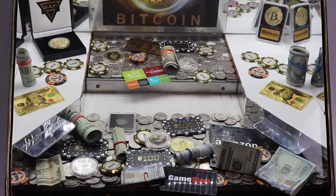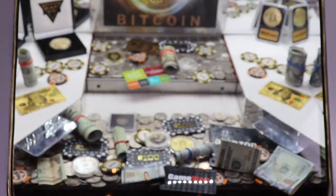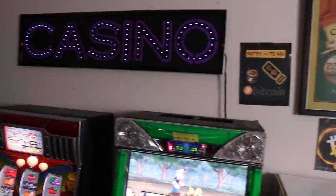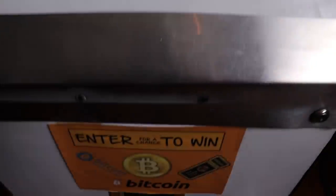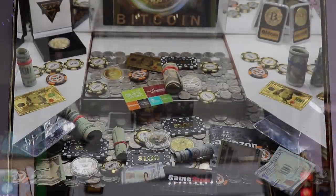So what they're doing, it's not just here on the coin pusher, it's also with the slots. But anytime that you get a jackpot, they come up and they hand you a ticket. And actually the ticket, and I don't have one here, the ticket looks just like a regular Bitcoin ticket. Maybe I have a part on B-roll that I can show you.